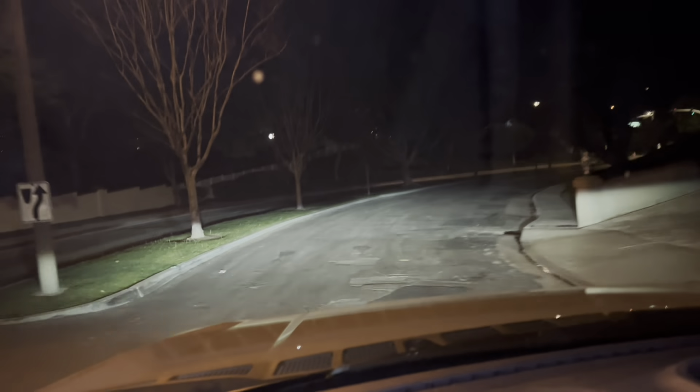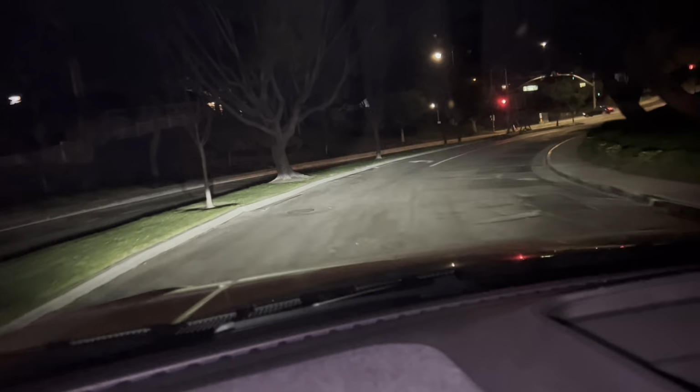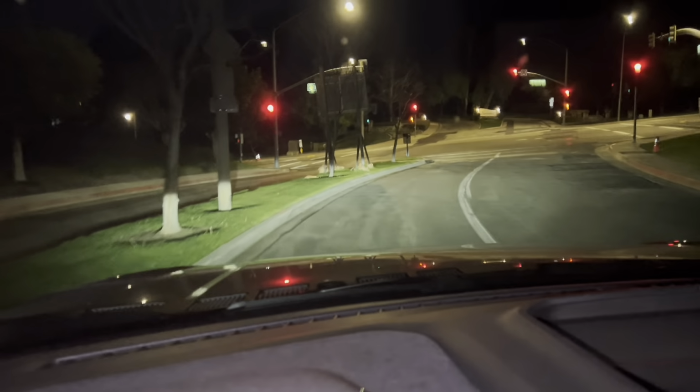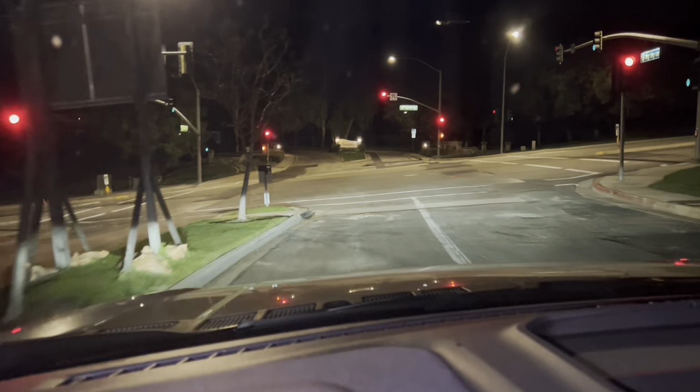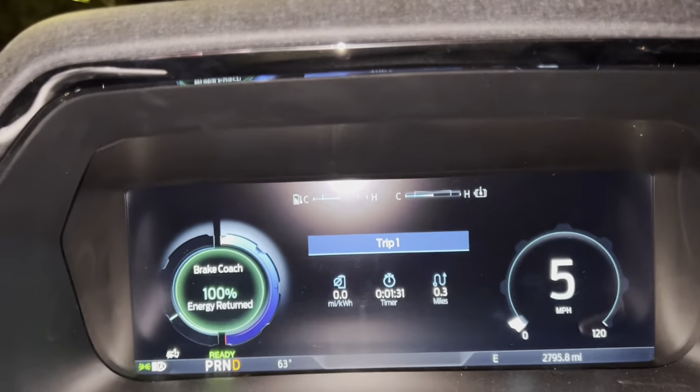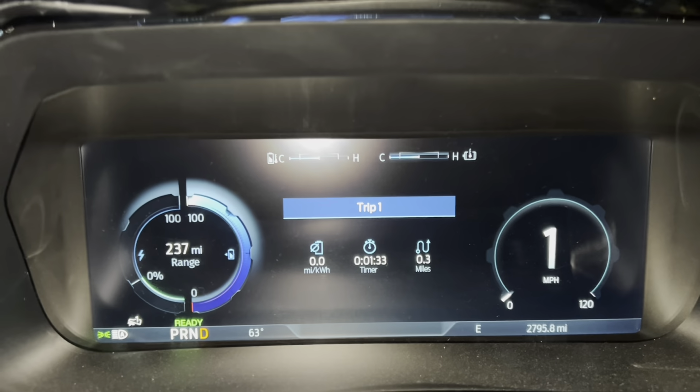I drive a little over speed. Most of the speed limit is about 65, and I'll typically just set the cruise control at 68 to 70, and I just sit there. I typically give myself plenty of time, so I'm not in a hurry. So we're gonna head down this road right here. We'll see if the regen works. I'd be surprised.